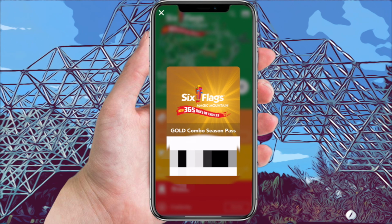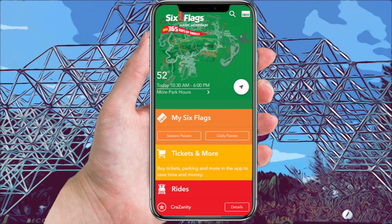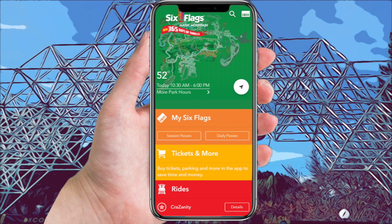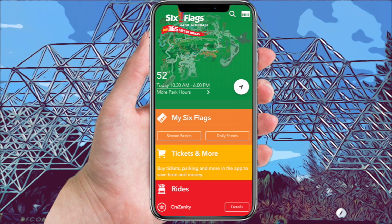Show it to the guys at the Flash Pass gate now. And I'm in the park. Now, the other thing is when you make a Flash Pass reservation, well, you know what? I'm not going to talk about that because that's an entirely other video having to do with how to use the Flash Pass. Let me know if you guys want to see a video like that.